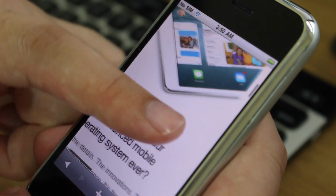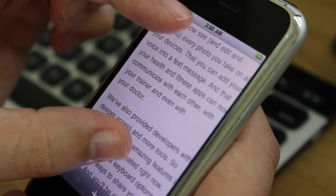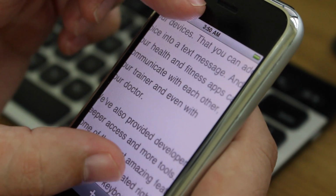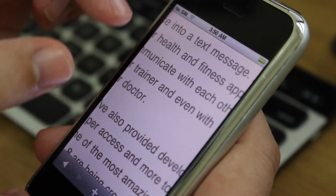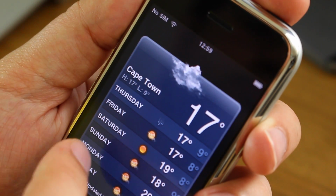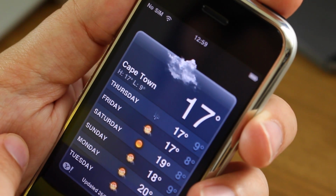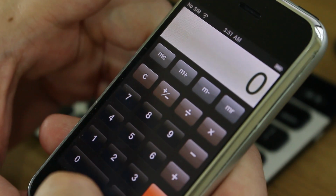More importantly, you could zoom in and out of pages using a pinch to zoom gesture. You could search right from the address bar. You knew exactly what to do with it. It was so easy to use and it was so reliable. Apple's weather app at the time was fantastic because you could arrange locations and it would sort them out into cards and you could flick through them and see 5-day forecasts. There was a calculator, a contacts app.